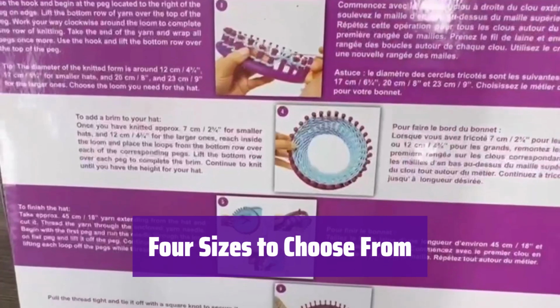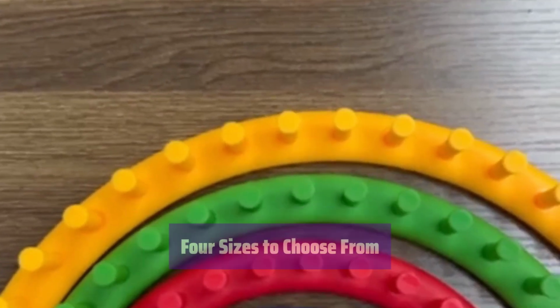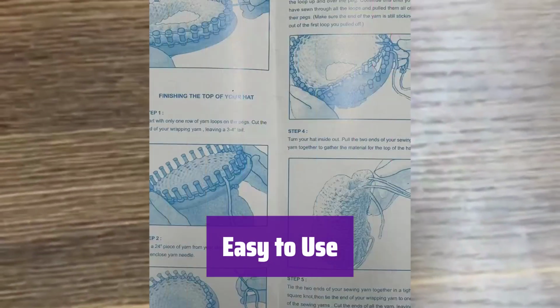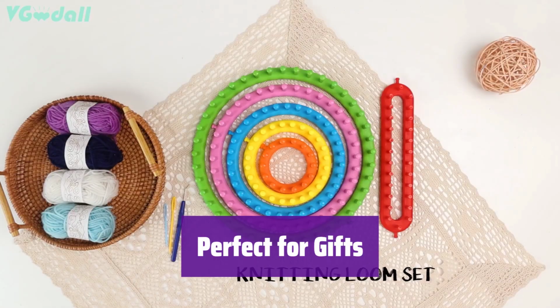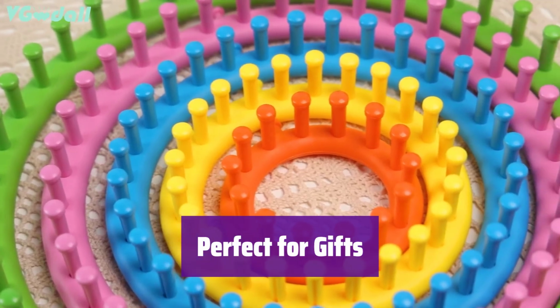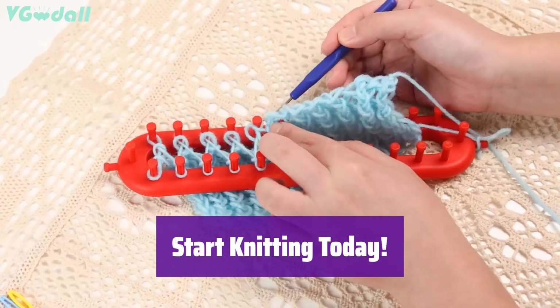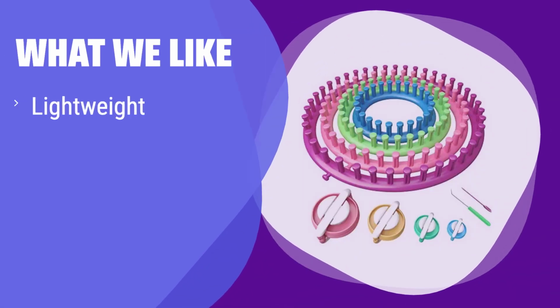With diameters of 5, 7, 9, and 11 inches, you can create various sized projects. It's perfect for both beginners and experienced knitters. Quickly and easily make scarves, hats, and more. Create wonderful personalized gifts, keepsakes, or giveaways with your handmade projects. Get creative and make unique items with this versatile knitting loom set. Unleash your inner knitter.